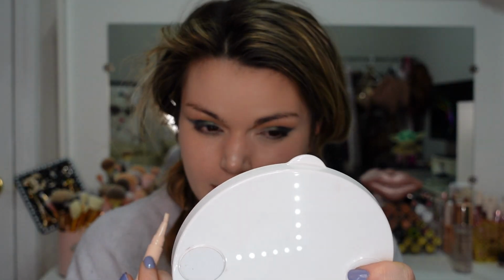Yeah, I don't see any difference. I don't see any difference from this under eye to this under eye. If anything, it just looks like it emphasized texture.